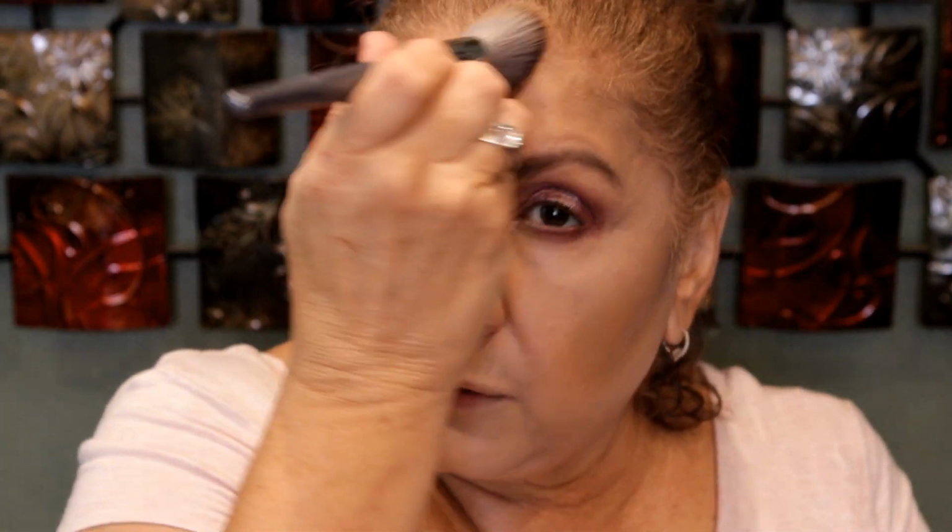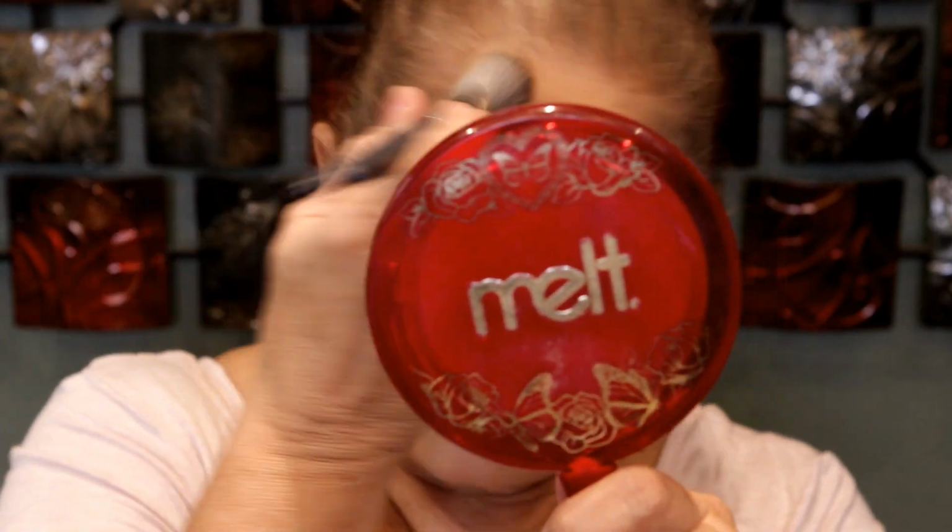So this is very liquidy. It's very light, as you can see, it's not thick at all. It spreads very, very easily. And definitely a very soft color. I think it's very easy to work with. I don't think you have to worry about it being way too much. It just adds a little bit of color. And again, it could be because the shade is a light one.